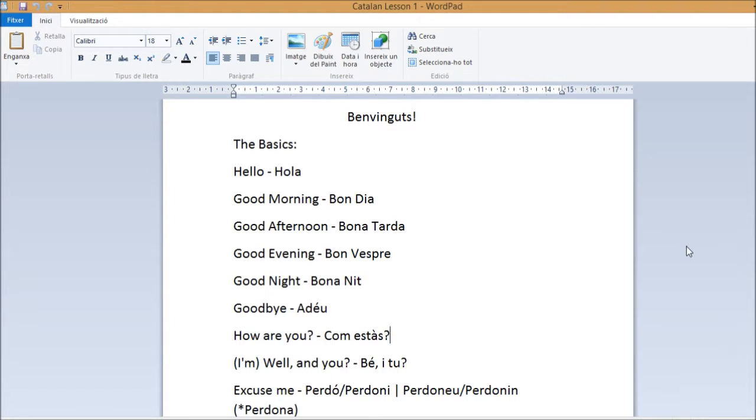And it predates Spanish. So as you can see here, I'm using WordPad. I don't have PowerPoint, or at least I can't find it. And for the purposes of this video, which I've never done anything like this before, we're just going to use WordPad. It's good enough.